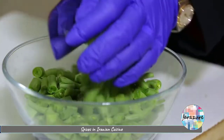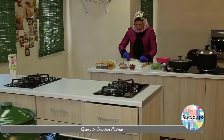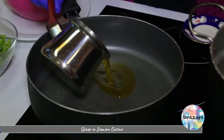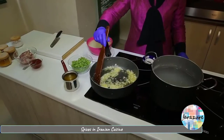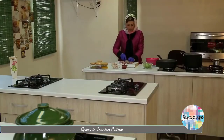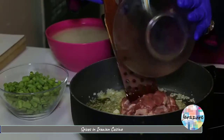Here is an example, a typical meal for the average Iranian family. It is named lubia polo. The dish is made up of lamb, rice, beans, fried onions, and of course, the essential spice that goes with it, saffron. I don't recommend sticking around to watch something like this cook, because it will make your mouth water, big time.